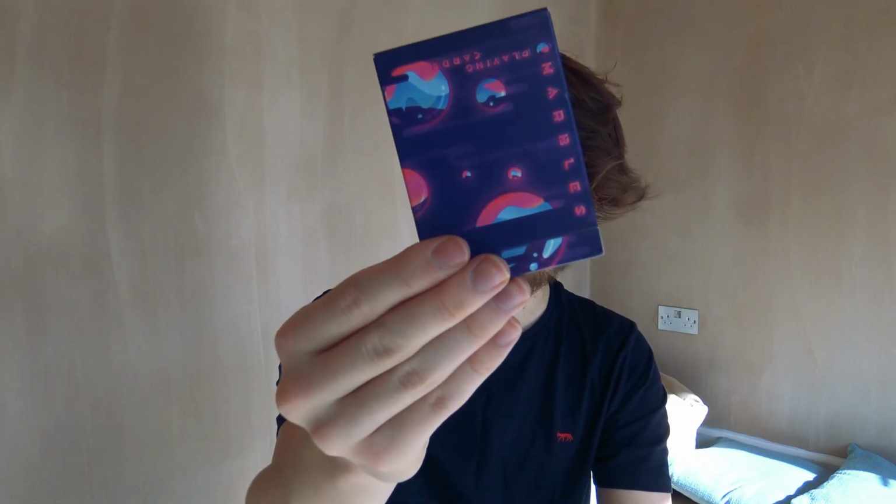These are the Marbles playing cards. Again, really dazzling colours, but maybe a bit too much in this deck. Not a huge fan of it. I think it's trying too hard, unfortunately, but it's a good concept.